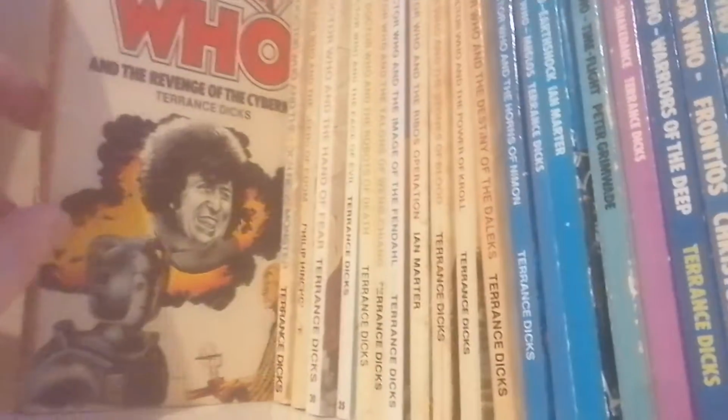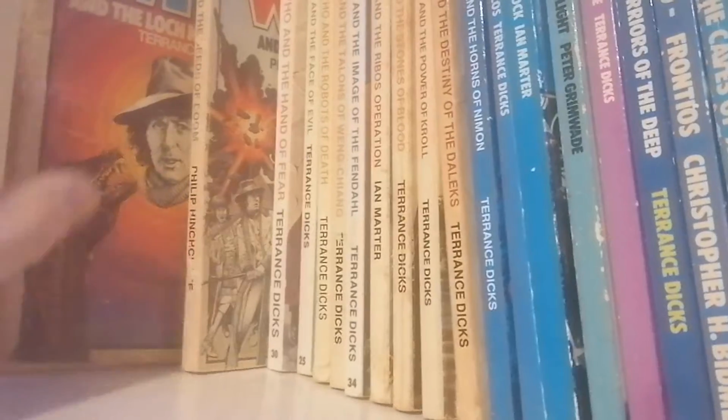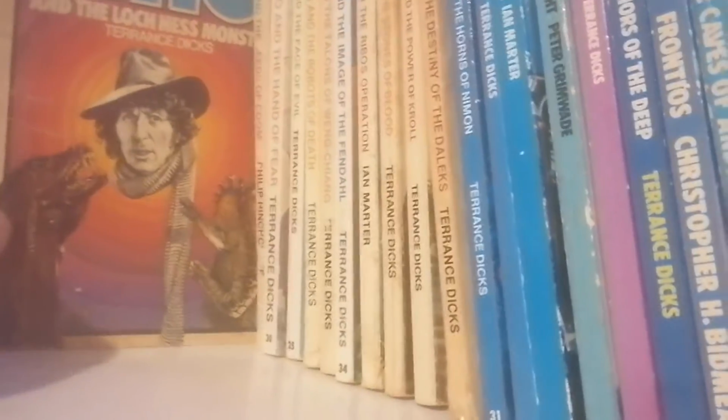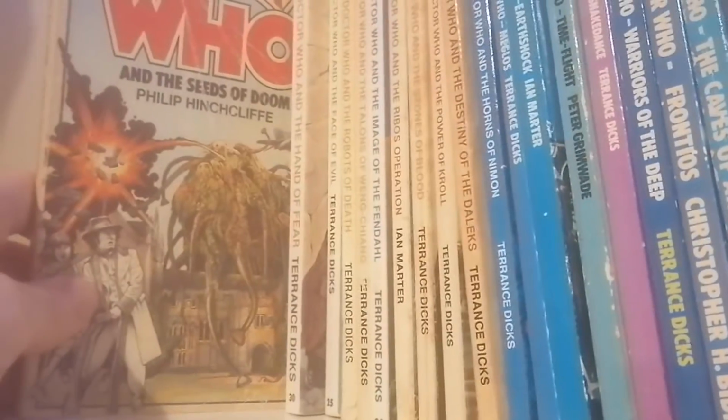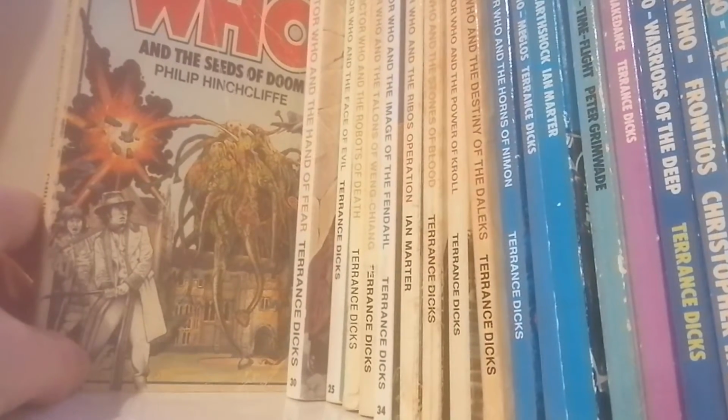The Revenge of the Cybermen, love this cover. The other book where I prefer the original title, Doctor Who and the Loch Ness Monster, otherwise known as Terror of the Zygons.